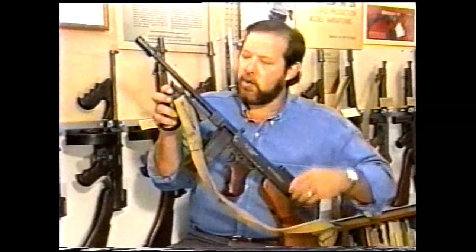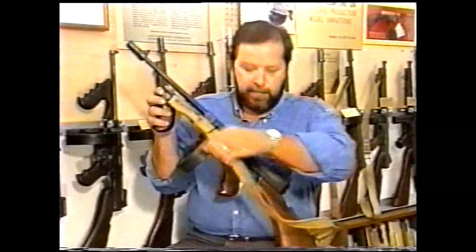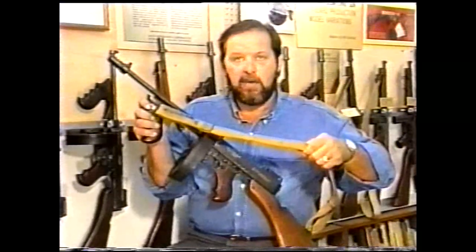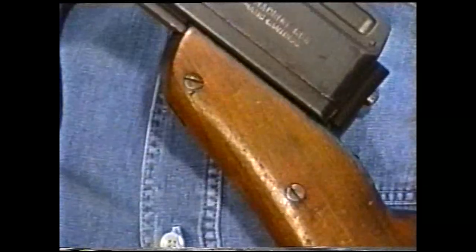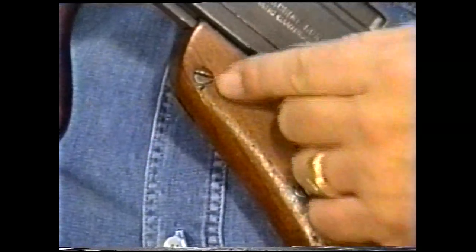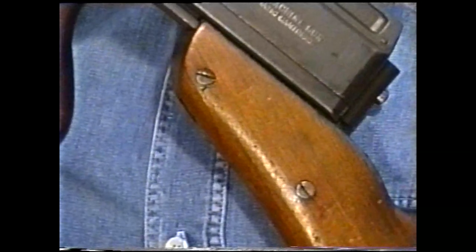The attachment of the sling swivel on the foregrip is quite interesting, but as you notice, this combination will enable the gun to be carried and slung over the shoulder, muzzle down. Evidently, that's the way that they prefer to carry it, or maybe even in an assault position. The buttstock was reinforced by the simple addition of two screws.